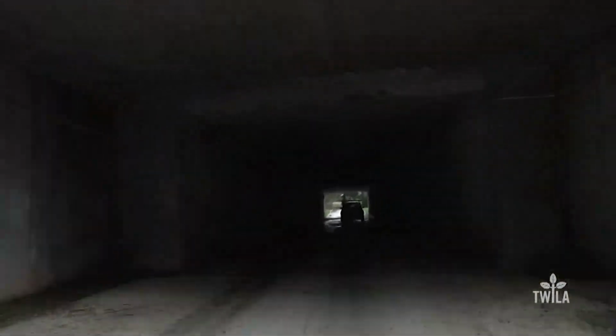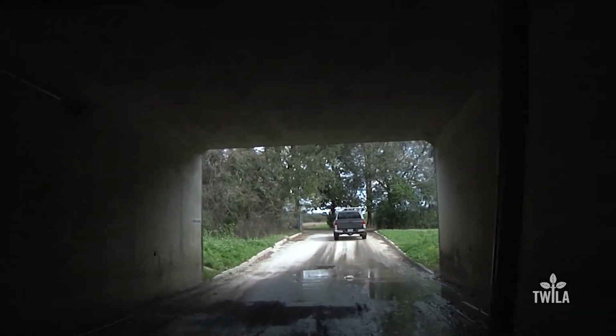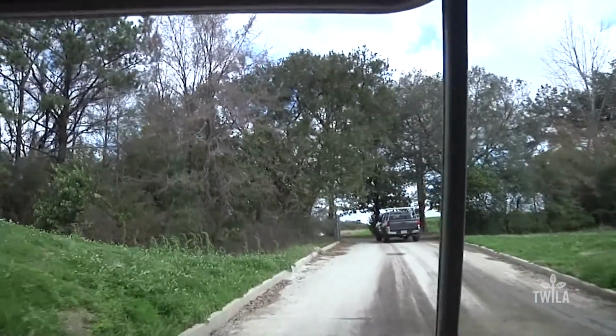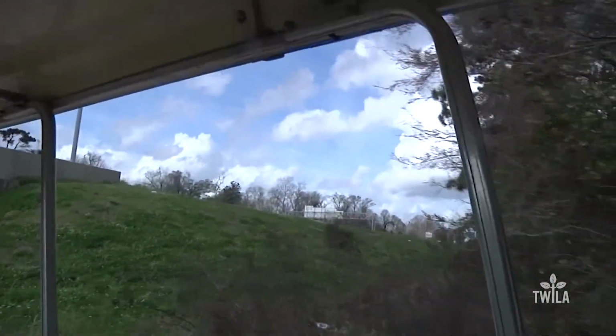The interstate transects the property, and so one of the things that the Burdens did, very much of forethought, was to make sure that there's a way to get across the interstate. So we have a tunnel under the interstate that goes from one side to the other so that we can both transport our research from one side to the other and also our extension programming.